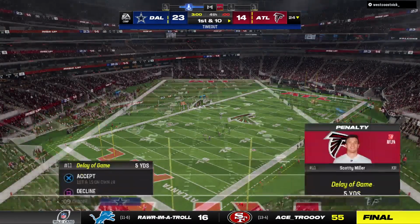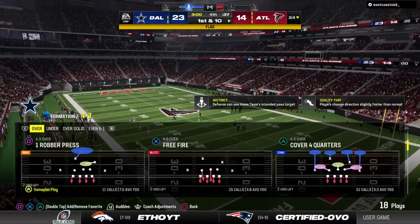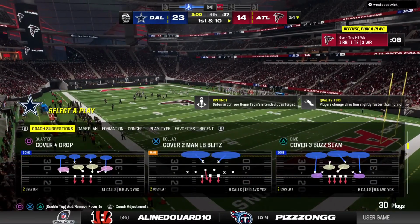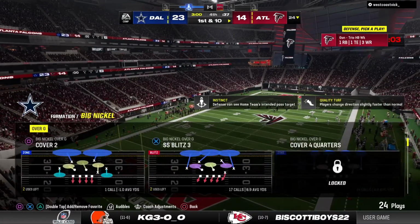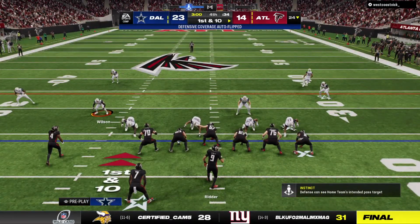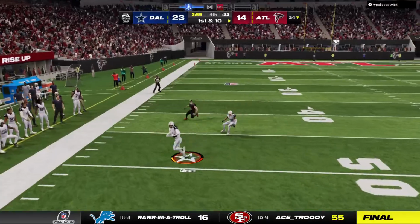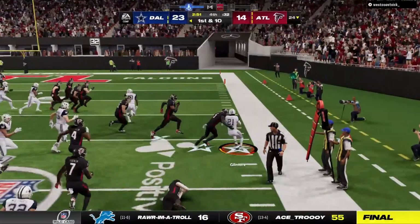Now, problems right out of the gate. We're going to get a delay. Falcons 1st and 10 here as Ritter gets them ready, at their own 24. Ritter will set up to throw it. And this is intercepted, and that should do it. Picked off by Stephon Gilmore.